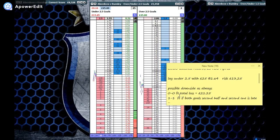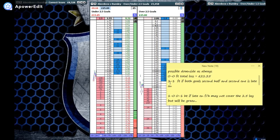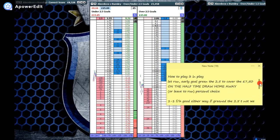So I think you can probably already gather where I'm coming from. The possible downside is, as always, the 0-0, which most trades would be, unless you can get that 0-0 covered, which I'm trying to do. With the 0-0, we'd have a total loss of £21.25. That includes the bets I've put on at the bookmakers at 10 bet. Other risk is 1-1 at full time if both goals are scored in second half and the second one is late on. Remember, we've got a draw half time, home win, and then away win, giving us that profit. The 1-0 and 0-1 half time, if late on in the first half, may not cover the 2.5 lay, but will be green.